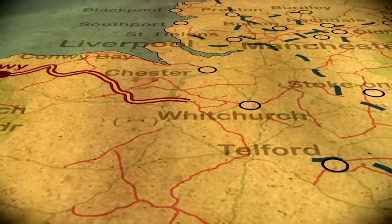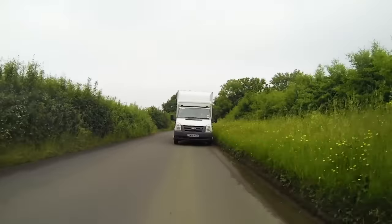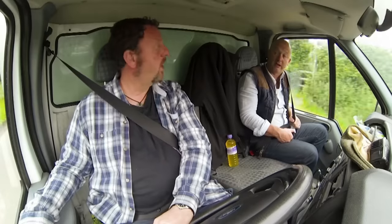They're on a 3-hour drive from Conwy to the tiny village of Elmore, near the city of Gloucester. We are off to see a guy called Amsel. He used to organise raves and festivals. And he has inherited a house that's been in the family since the 1200s. So that's quite a long time.